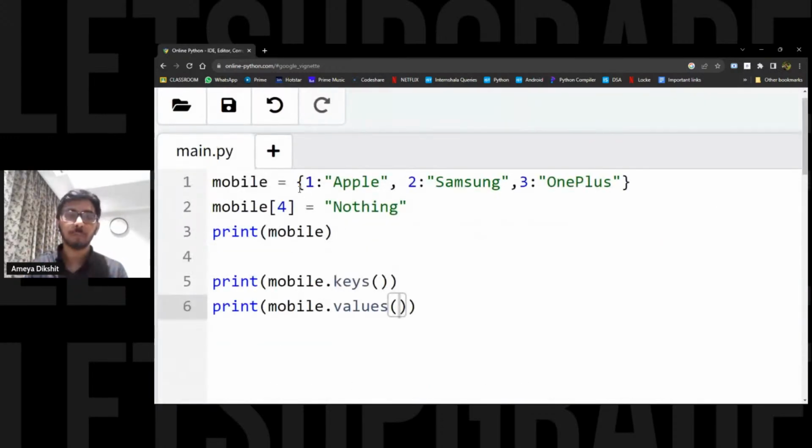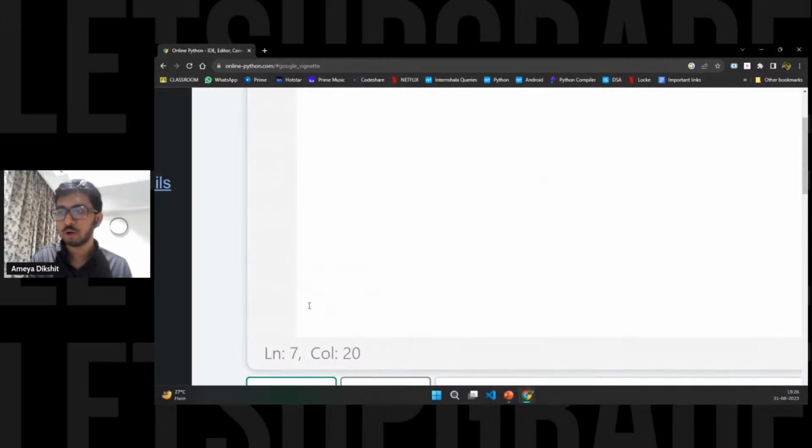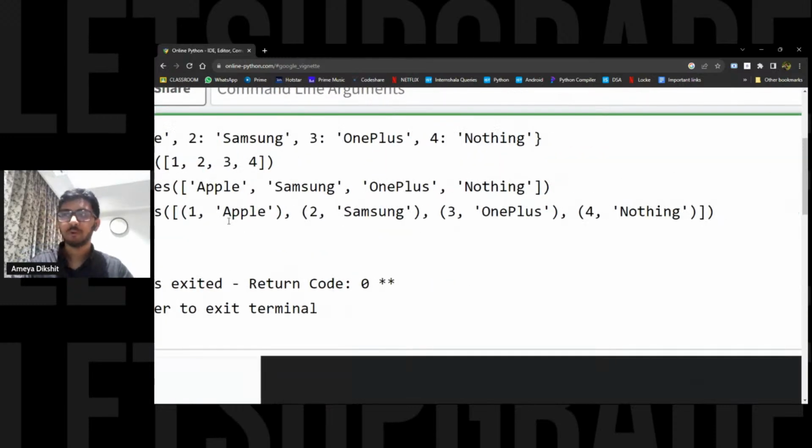If you want to print key value pairs or items, like 1 to Apple, this is item number 1, 2 to Samsung, this is item number 2, then it is also possible by using the items function. You can see how in English we use these terms, similarly those terms are used in Python, and that's why Python becomes very easy for beginners. Here I will write items and the brackets. Whenever I type items, I will get output as 1 Apple, 2 Samsung, 3 OnePlus and 4 as nothing. Let's check our output. And we are getting the output like this.